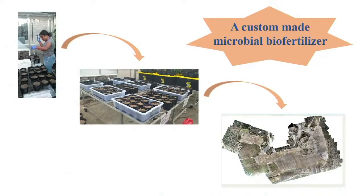From there onwards, we are continuing this pot trial for 6 months, and then we go for a field trial, that is a 1 hectare field trial. We're going to try this biofertilizer in the field trial to see how this microbial consortium can accelerate the conversion of spoil into functional soils under natural conditions.